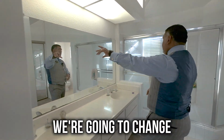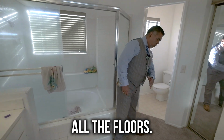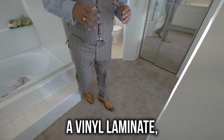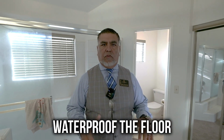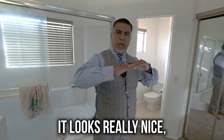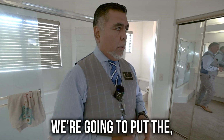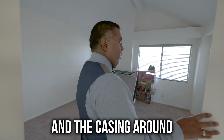All right, again, we're going to change the mirror here. And I think that's about it. We're going to change all the floors. So all the floor is going to be a vinyl laminate waterproof floor, so it can go even in the bathrooms. And it's just one level. It looks really nice, really clean. We are going to put all new baseboards around. We're going to put the molding and the casing around the doors.